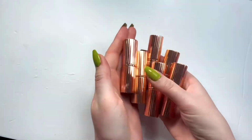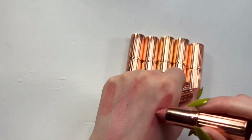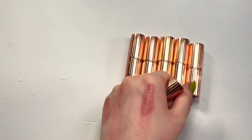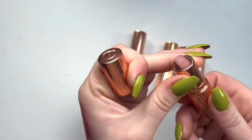Next, let's do Charlotte Tilbury. Also, don't mind my little pinky nail. First, we have Pillow Talk Fair. I really, really like Pillow Talk Fair. I feel like this pinky tone really looks good on my skin tone. Now let's swatch it next to the original Pillow Talk.